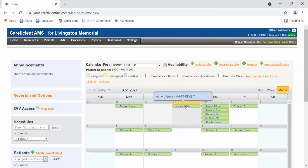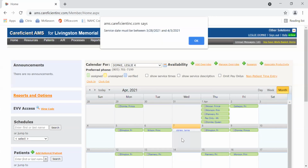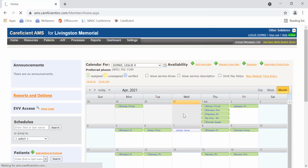So if you try to drag a visit to a different week, it's not going to allow you because it's in a different week. It says right here, service day must be between 3/28 and 4/3. That's this week. So it's not going to let me just drag it to the next week, or to a date that's outside of the cert period, or a date that doesn't fit with the order.